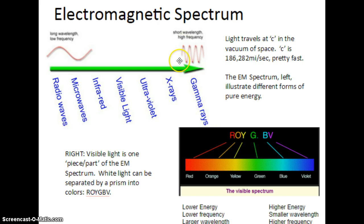Gamma rays have a higher frequency, so they have more energy. And the higher the frequency, the smaller the wavelength. Whereas radio waves have the same speed of light, but a smaller frequency and a larger wavelength. So they have a long wavelength and a low frequency. As we go from the lower energy side, lower frequency, lower energy, we go from radio waves to microwaves to infrared, or heat, to visible light, what we're familiar with, to UV light, which is typically what does damage to our skin.